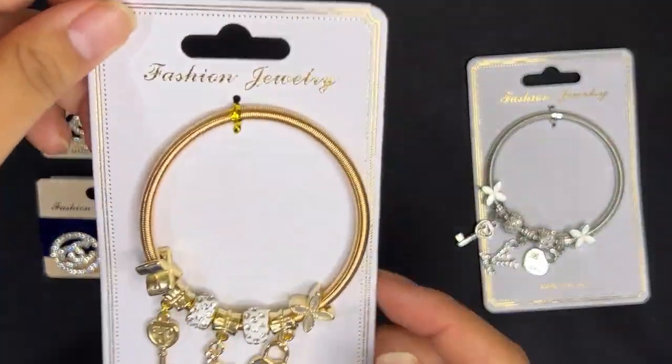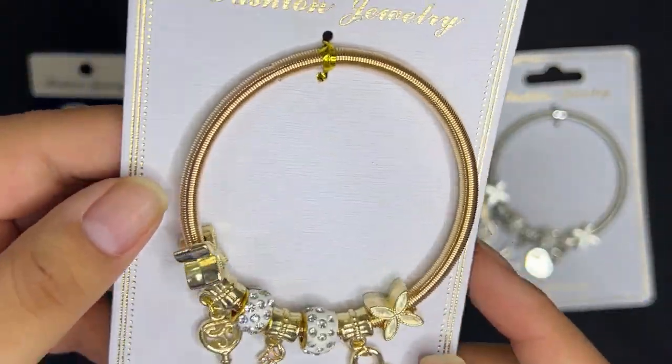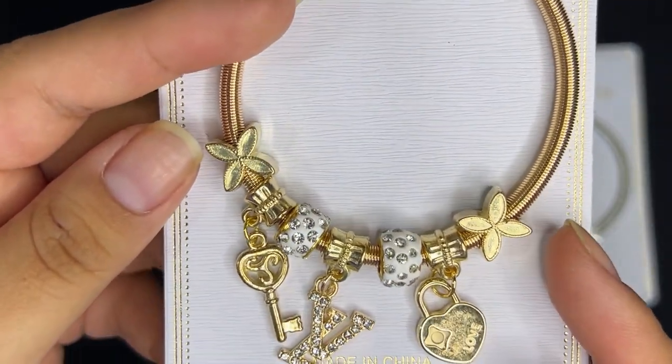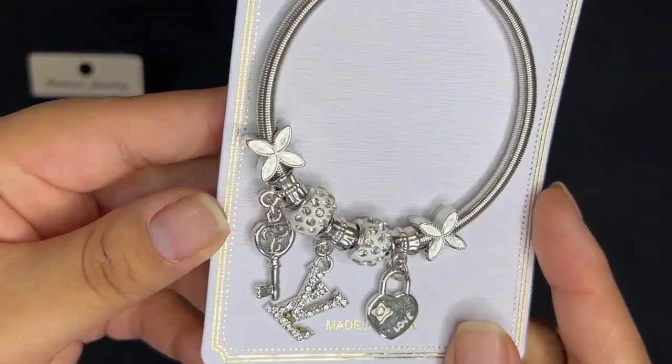Then we have this other dozen pack that is LV Love Lock stretch bracelets. So these do stretch, and here's all the charms. This also comes in silver and gold, typically with 6, but it could vary.